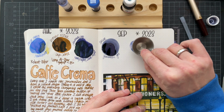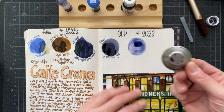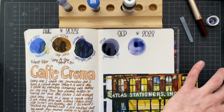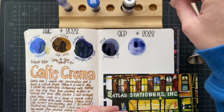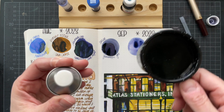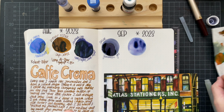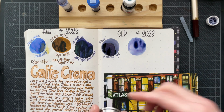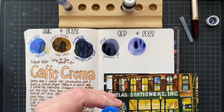September is my gray month. Well, on here it definitely looks purple. I do rinse this tin in this cup and I just fill it all the way so I can just swirl it around and then I wipe it clean on my paper towel. Well, clean. My paper towel doesn't look very clean right now.